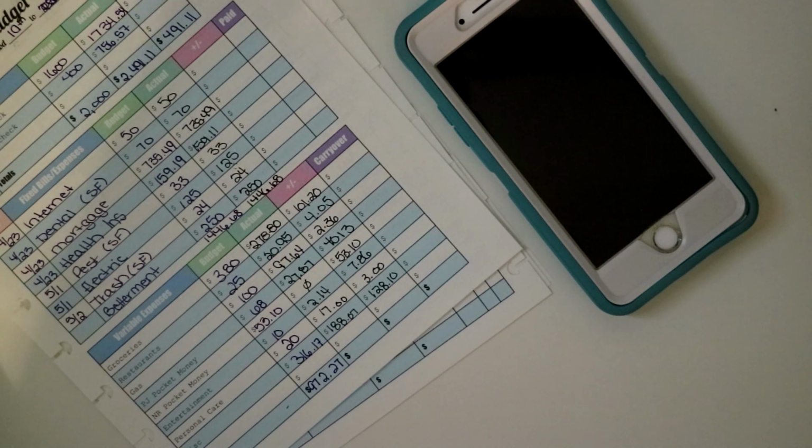So I use that $1,000 in place of having a credit card. People use credit cards for the just in case kind of thing. So that's my just in case, my $1,000 buffer in the bank account. So I do have that buffer that I've personally chosen to keep. That's the job I've given that $1,000 to.